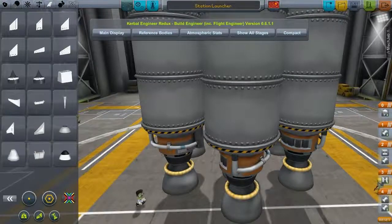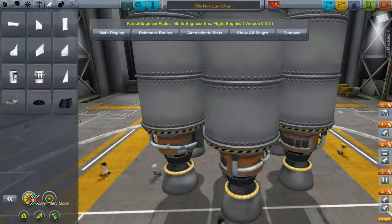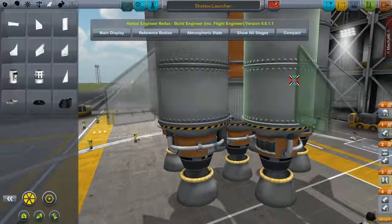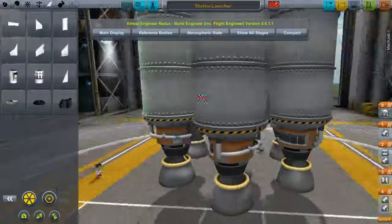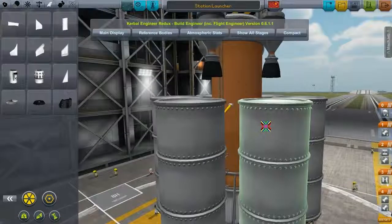Another thing I want to have is some stabilization, so we're going to put these Delta Deluxe winglets on. And we're just going to fit them. What would happen if I put them on these? I usually put it just like in the middle here. And we'll just stick with what has been working for us.